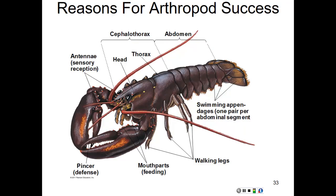The arthropod success is largely ascribed to the body plan, which is segmented. Typically with 3 major segments: the head, the thorax, and the abdomen. Sometimes these first 2 are fused into something called the cephalothorax.